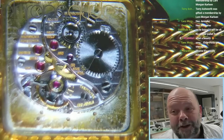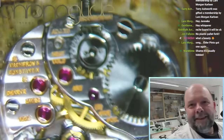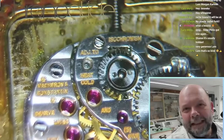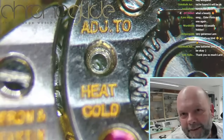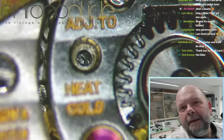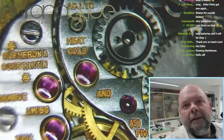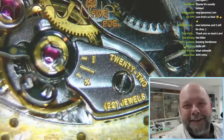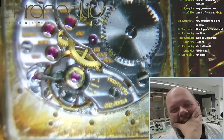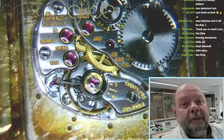No plastic pallet fork, John. You're absolutely right. But did you spot this bit over here? A broken screw. Well, we do love a challenge. Adjusted to heat, cold and 5 positions. Well, that is simply showing off. Shock system. Extremely flat movement.